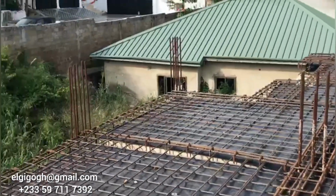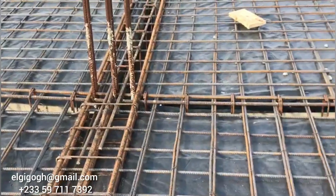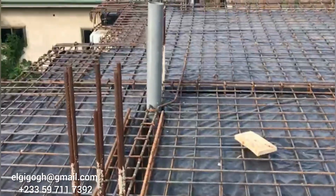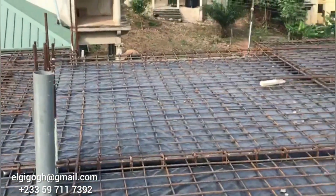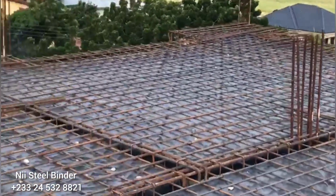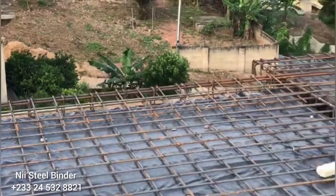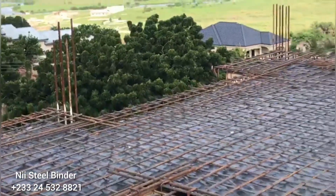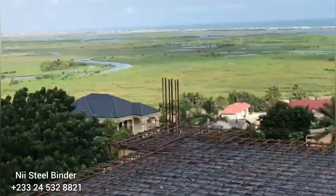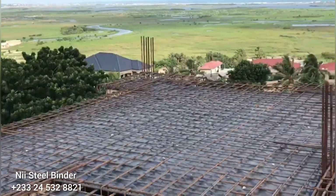But before we begin with today's episode, which is about the concrete casting, I would like us to pay attention to the beautiful job done here by the steel benders, the Knee team. As you can see, very nice. You can see it for yourself, everything is nicely arranged, ready for the electricals and then the plumbing, before we're going to do the casting.